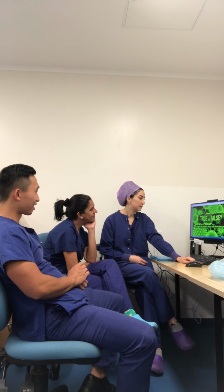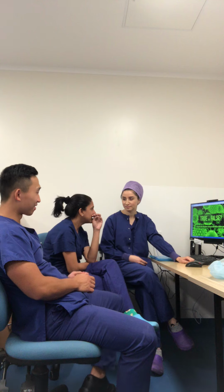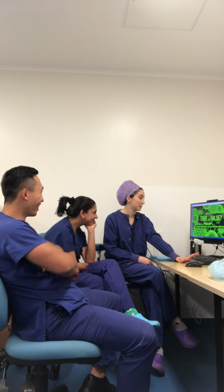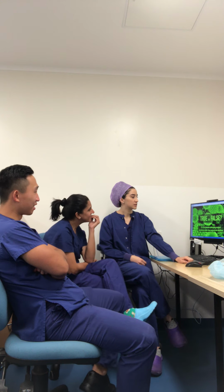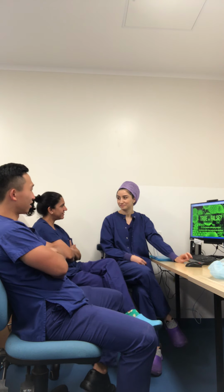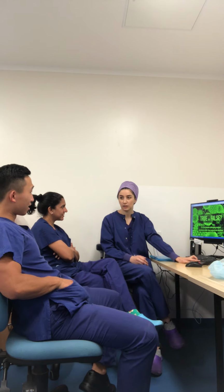True or false? Surgical site infections cost up to $8 billion per year. True. Yeah, maybe true because of the infection. It's actually false. It costs up to $10 billion per year. Close, but more than you think. True or false? 2 to 5% of patients undergoing surgical procedures suffer from surgical site infections. It's high, isn't it? Maybe more than 5%. More than 5? No, that is actually correct, 2 to 5%.